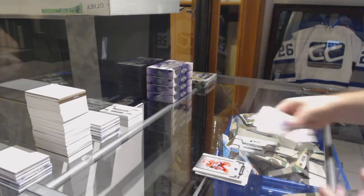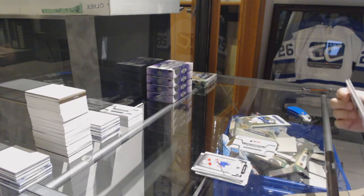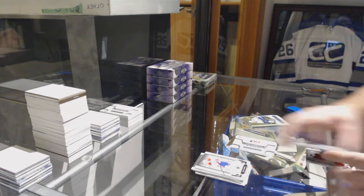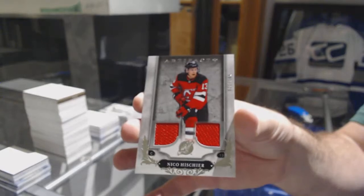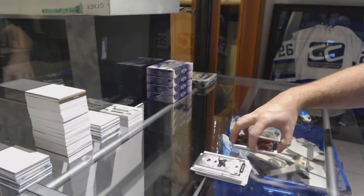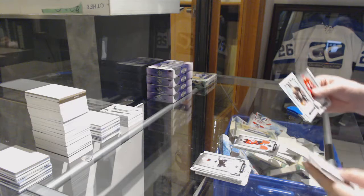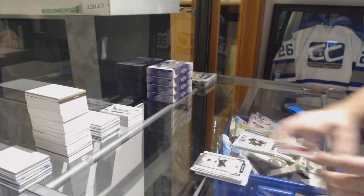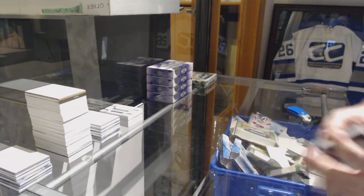Rookie redemption, Carolina Hurricanes. Dual jersey, number 165 for the Devils, Nico Hischier. And Troy Terry for the Anaheim Ducks, 999 rookie.